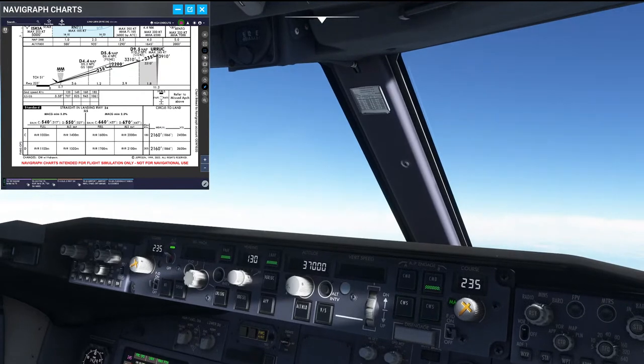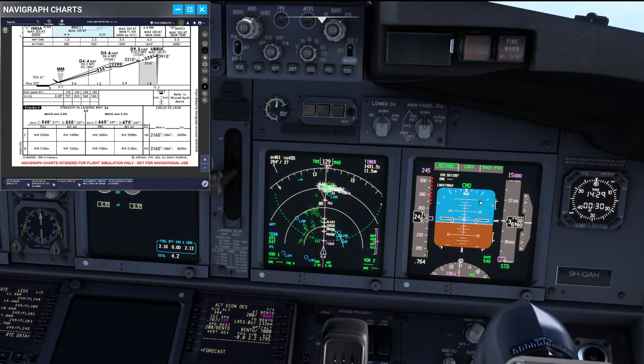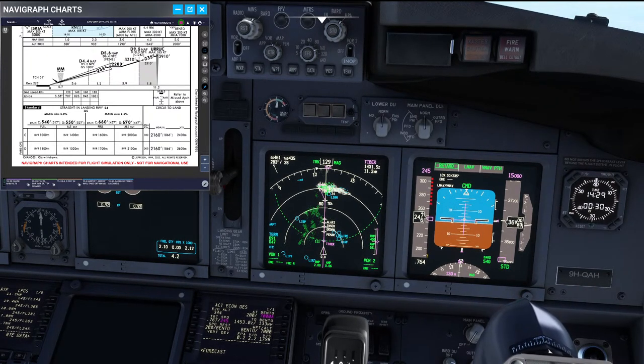Okay, reset MCP alt. So down we go. Let's start with level 250 initially. Actually, let's get all the way to level 150. Here we go. Set 150 checked. Let's quickly monitor how well the autopilot is going to start our descent, and let's keep an eye on the auto throttle to see if we are able to recreate the auto throttle bug now.